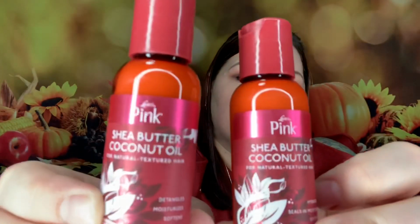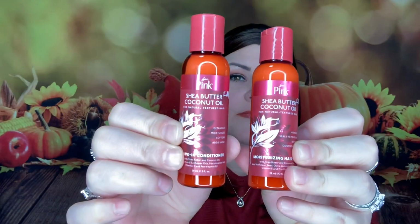And then this one is the same thing, but it says moisturizing hair milk with shea butter and coconut oil. So there's both of those. And that's a good size. What are these, 3 ounces? Oh no, 2. 2 fluid ounces on both of those.